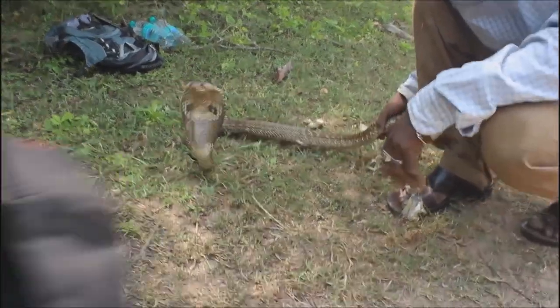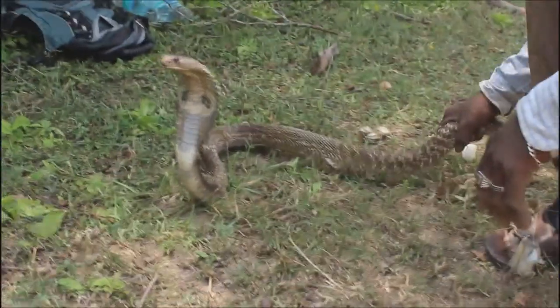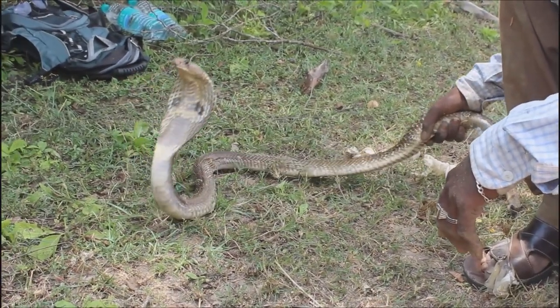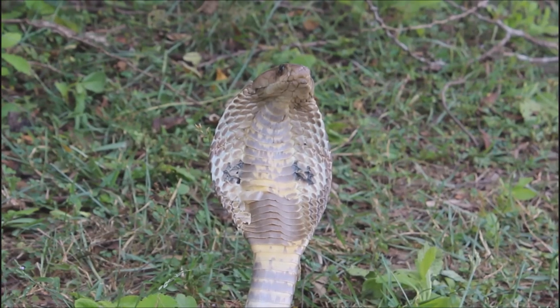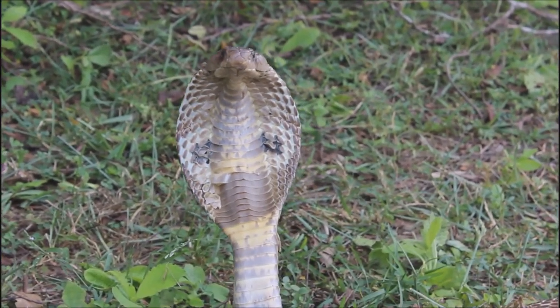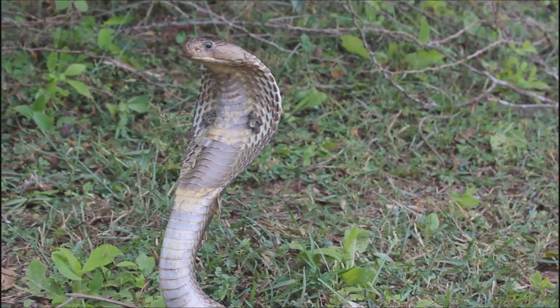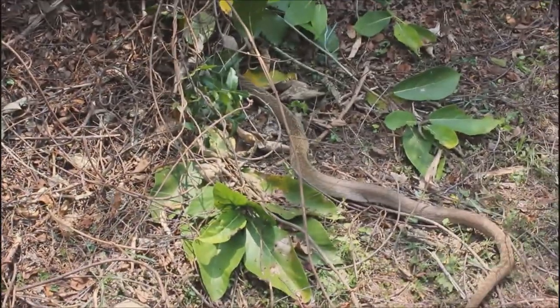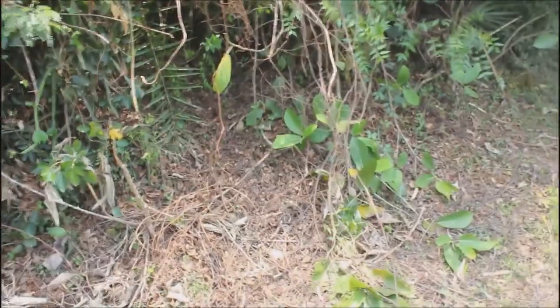The cobra is on its way to shed its skin. Let's see. Big one, decent size, more healthy. There he goes. Finally, the spectacled cobra.